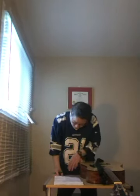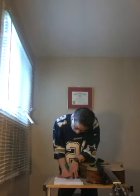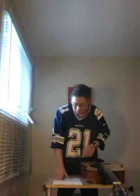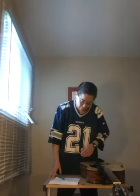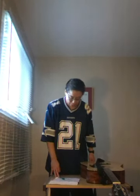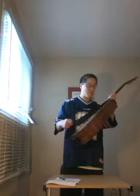So right now, I'm going to show you guys how to play the A suspended 2, right? It's called the A suspended 2, okay? So this is a beginner's key, and it's one of the first ones that you learn when you're learning to play the acoustic guitar. I just wanted to share this a little bit. And I'm definitely rusty with this stuff.